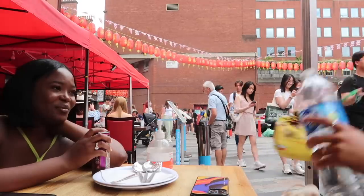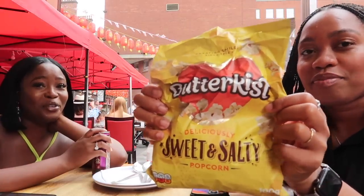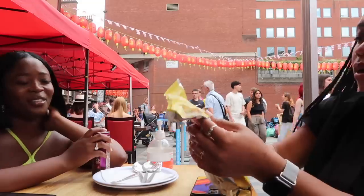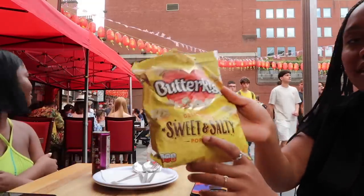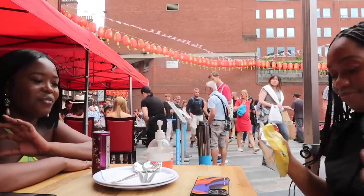Guys, Jada put me on this popcorn. It is so good. If you know, you know. Called what? Butter cake? Sweet and salty. Oh my god. And they've got a toffee flavor as well. You guys need to try it, guys. You have to get it. It's so good.